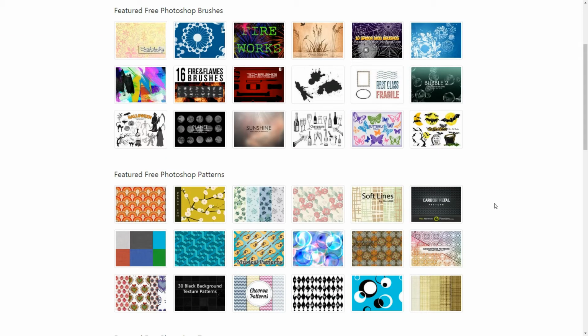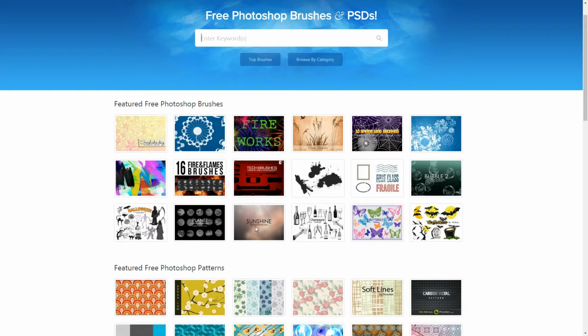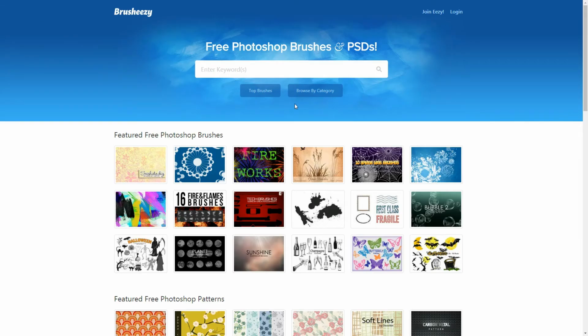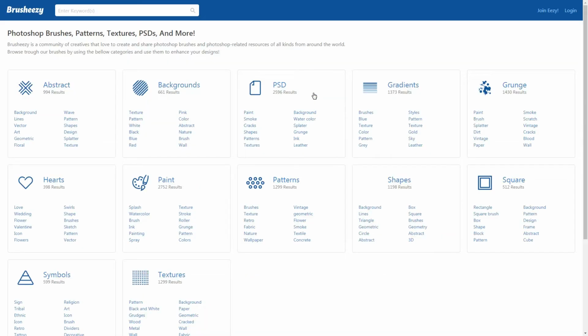Free brushes, patterns, textures and PSD files. Search by keyword or category. Have a look at the top brushes for inspiration.